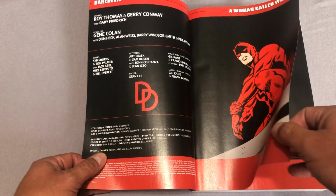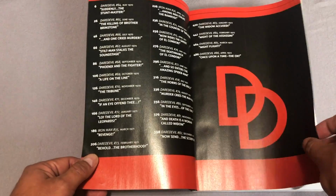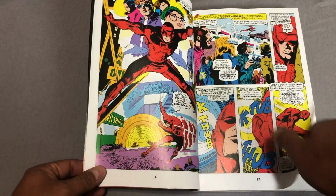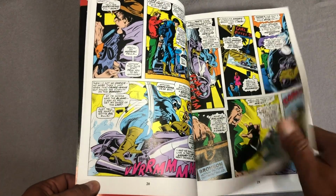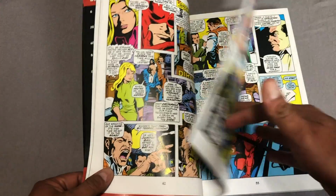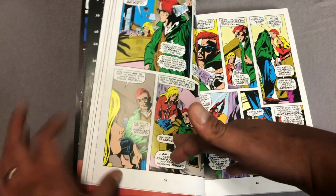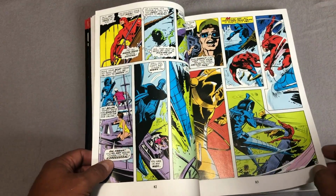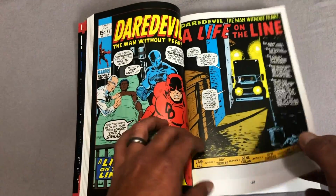Okay, so let's get it opened. Most of the stuff is written by Roy Thomas and Jerry Conway. Gene Colan is the artist. We get some Barry Windsor-Smith and even some Bill Everett in here. I know she doesn't appear until, I think, issue 81 is her first appearance when she comes into the Daredevil book. So a lot of the earlier books up here are from Roy Thomas. I know the crossover event with Iron Man, because I've read those before, they're all written by Jerry Conway. And like I said, most of this stuff is drawn by Gene Colan.